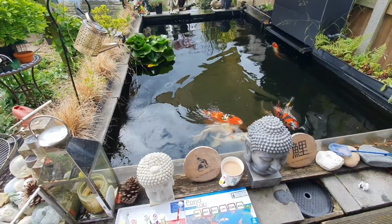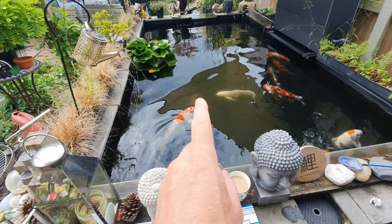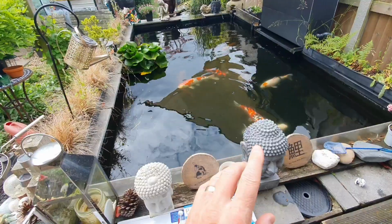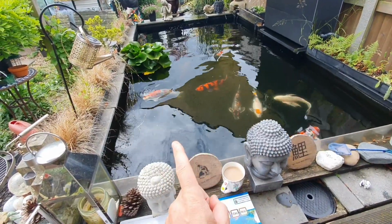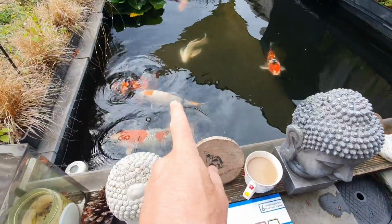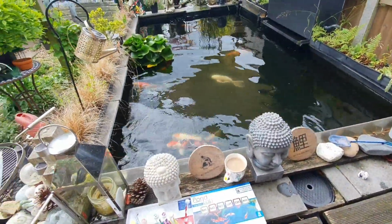Come home last night, well yesterday, looked at the fish and I noticed a bit of mucus on the chagoi, and everything else looked okay. I put a goldfish in here last night and I noticed a red mark on this one there, look, see it? On that one. So I thought, what's going off there?